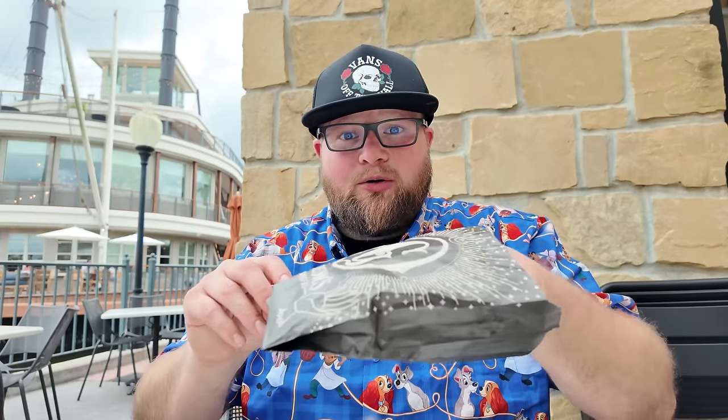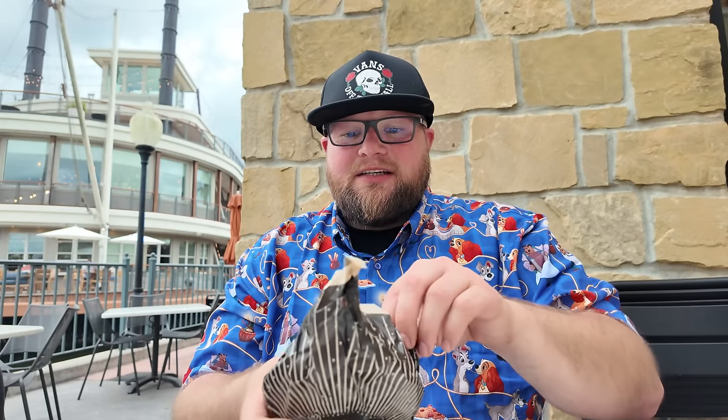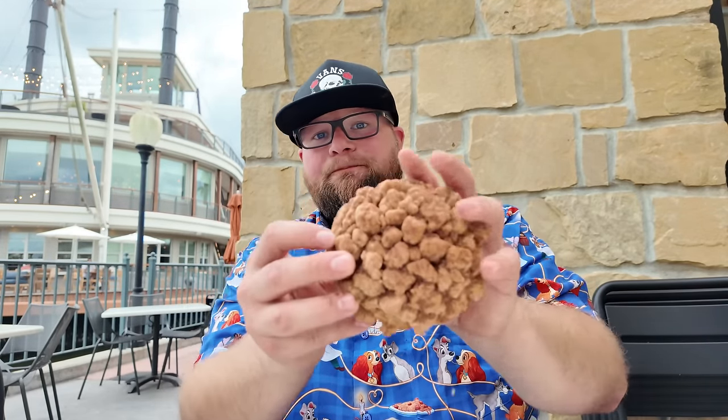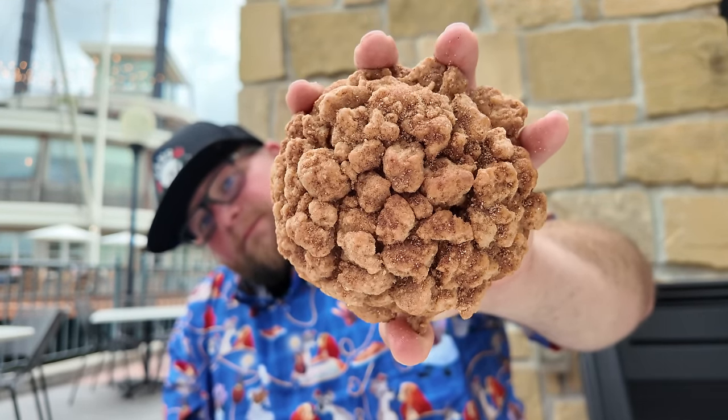Now it's time for the bonus cookie review, the coffee cake cookie. This is always on the menu. It's not a special, but it's only for the morning. Look at that. Doesn't that look so good?